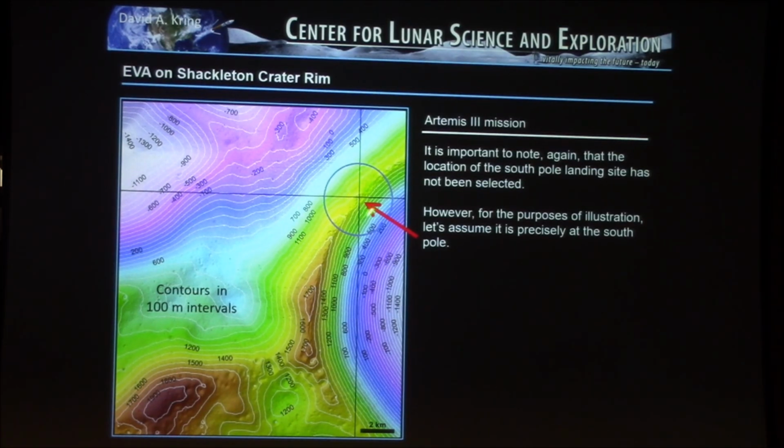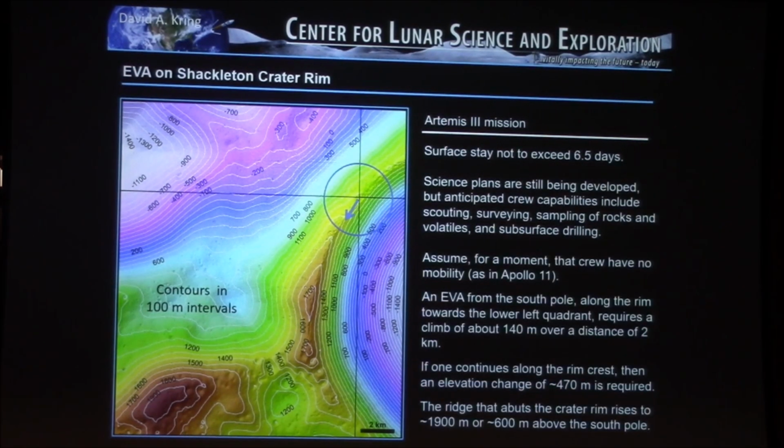Okay, so let's now talk about what the crew might have to overcome. This is a topographically complex area. I've said that many, many times. Here's our South Pole. This is now contoured in 100-meter intervals. And again, I'm going to say this over and over again: the precise landing site's not been selected. Somewhere in the South Pole area. But let's, for the moment, say it's at the South Pole, and let's, for the moment, say that the crew have no mobility. So it is a walking EVA.